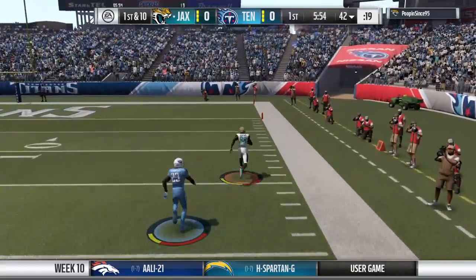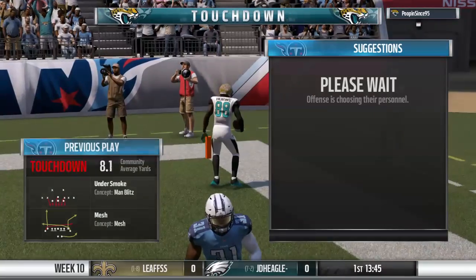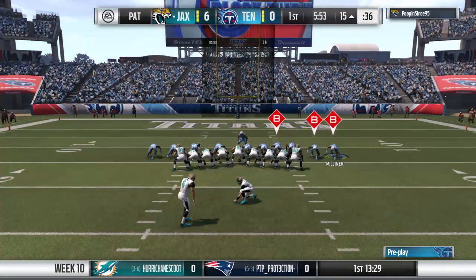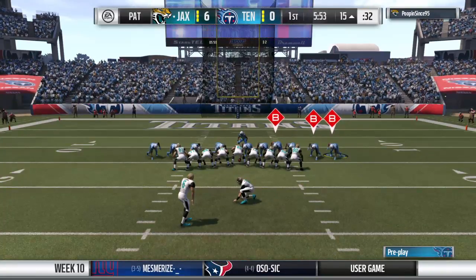Great way to... There goes Allen Hurns. Touchdown, Jaguars. Allen Hurns, his fourth touchdown on the year. And the Jags have taken the early lead.